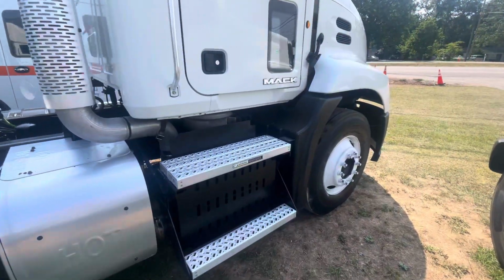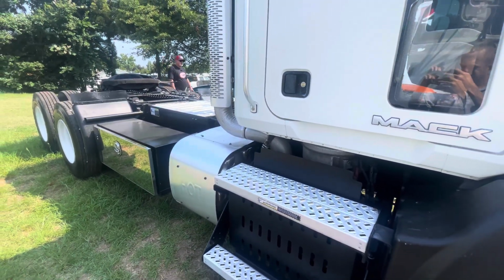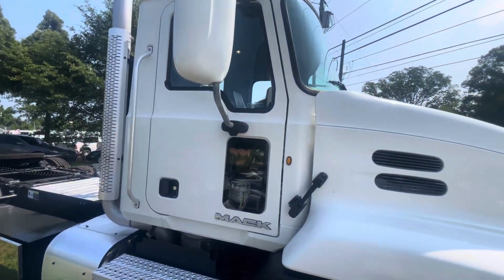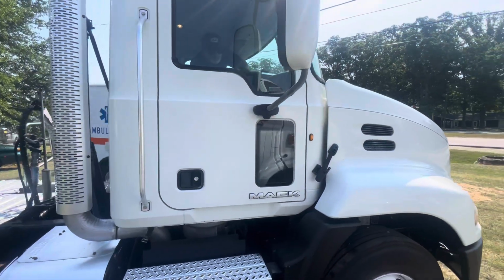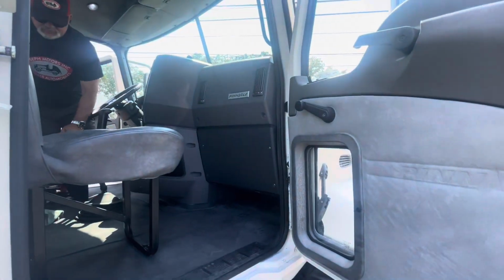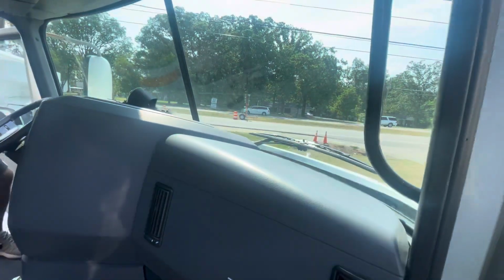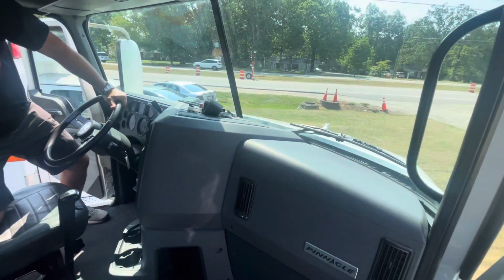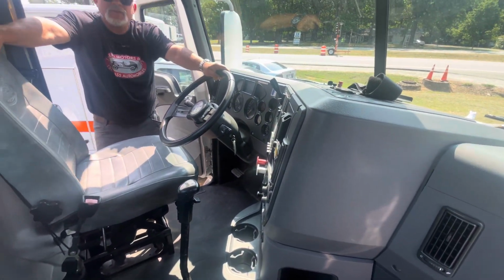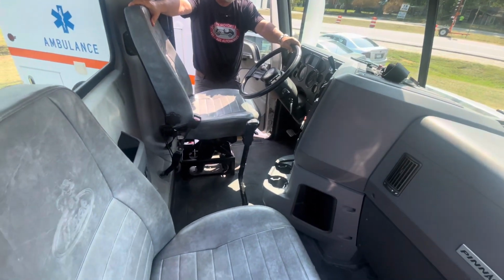I forgot to unlock the door. It's got an air ride driver's seat. Truck's in really, really good shape. Everything's in operational order. Everything's been fully serviced.